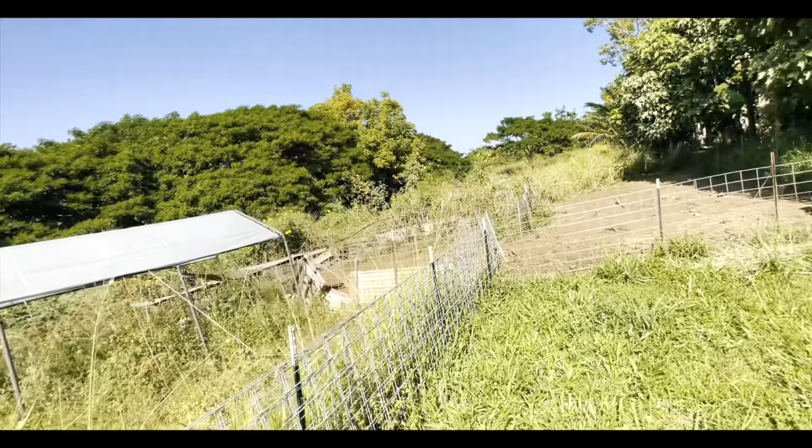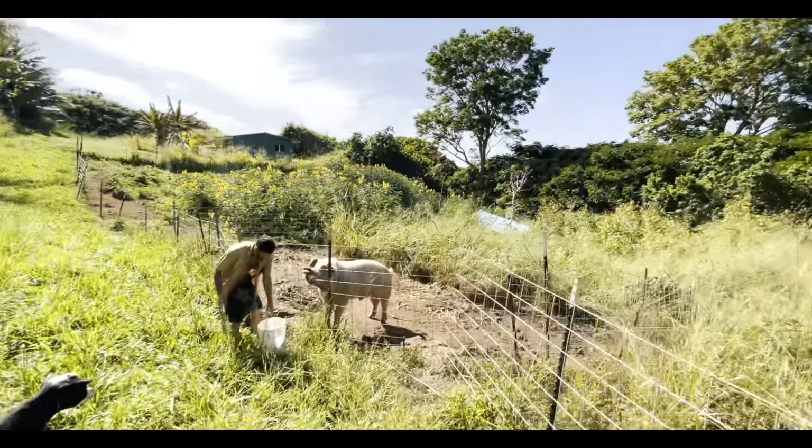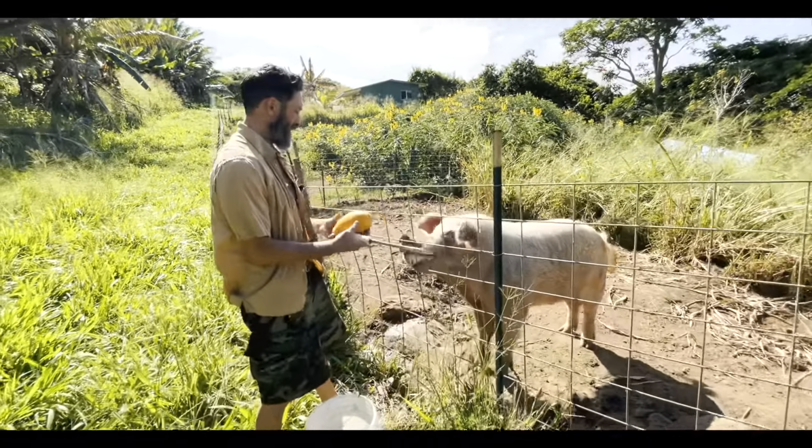This is Frankie, and this is Samson's son, and he was a house pet. What's up, buddy? He was a house pet.